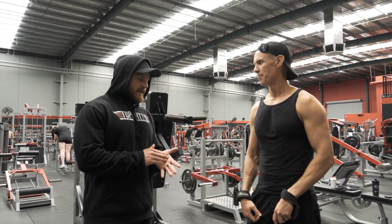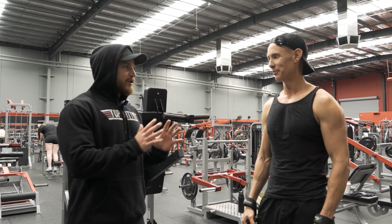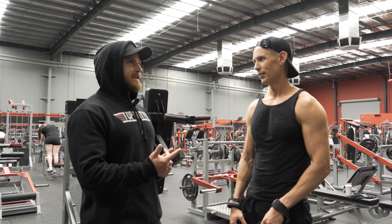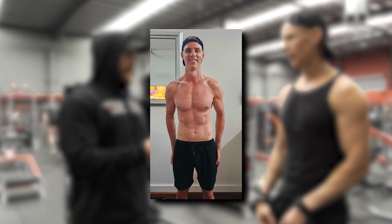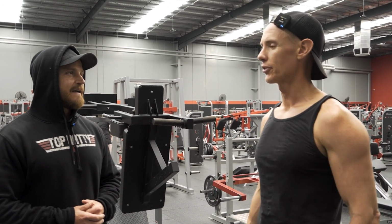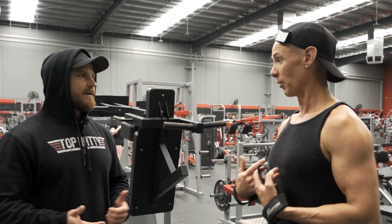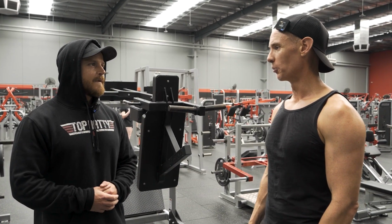Okay, so yesterday you got an InBody scan and your body fat percentage was 8.5%, which is elite. So you look amazing. Thanks, mate. What are some other benefits though, outside of just how you look, that you've experienced in the rebuild? I feel lighter, like physically lighter, mentally lighter, getting around lighter. So it's hard to explain. I've got more confidence in myself, and just generally feel healthier.